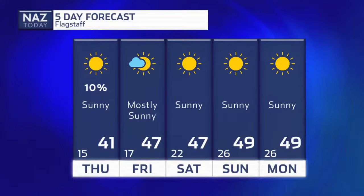Once again, looking at that 5-day forecast in Flagstaff, tomorrow with a high of 41 with a low of 15, going to be rising throughout the weekend. And those sunny skies are going to be coming through with a high of 49 on Sunday and Monday.